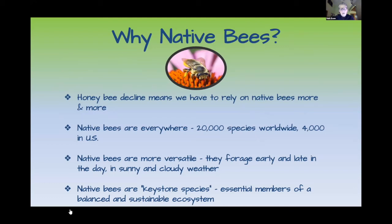Fortunately for us, native bees are everywhere, and we have more than 4,000 varieties in the US alone. Native bees are more versatile than honeybees and can forage early and late in the day and in more variable weather than their non-native counterparts. Our native bees are even described as keystone species, which means that they're essential members of a balanced and sustainable ecosystem. This balance can be seen in our own gardens as well if we take certain steps to invite our bee friends and attract them and support their lifestyle requirements.